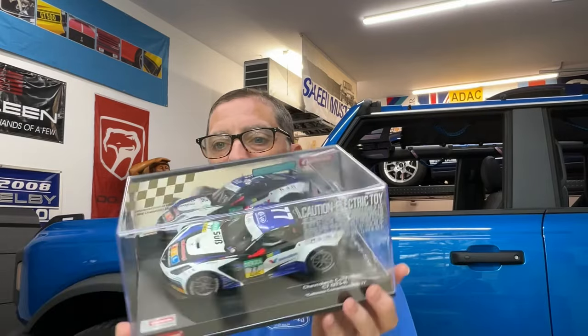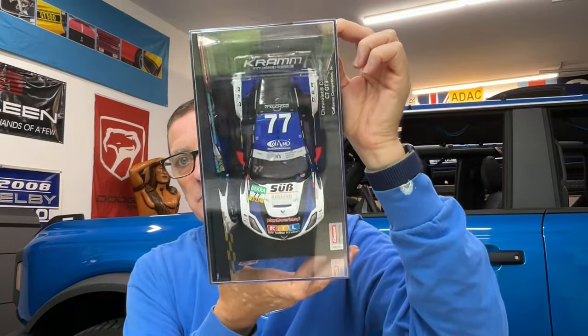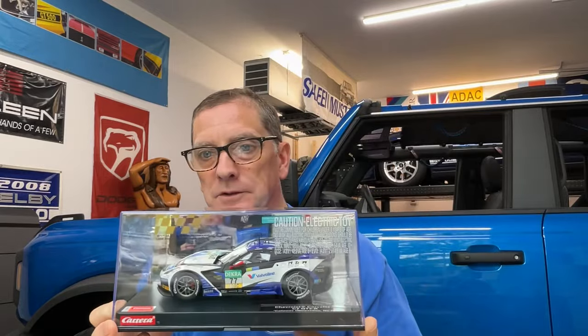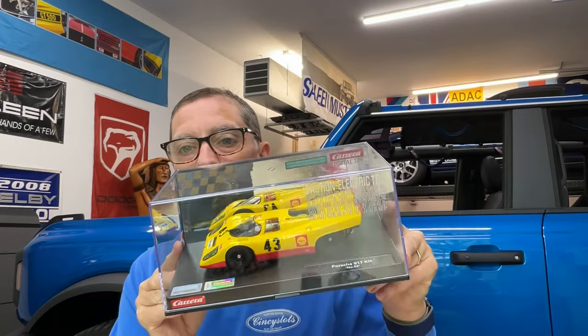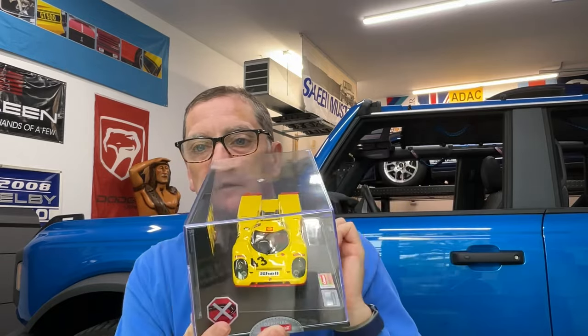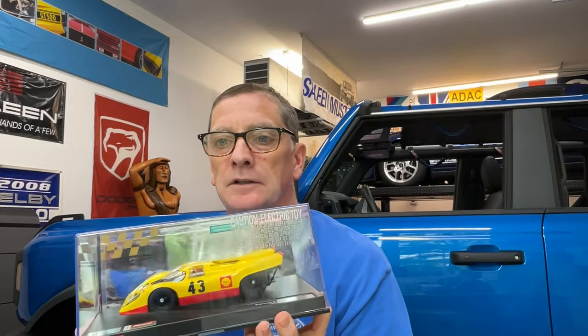And then we have the C7 Corvette Callaway. They made this in 132, so if it looks familiar, that's why. I'm glad they're still doing the C7s. I still think that's probably one of my favorite Carrera cars. And the last one is a new Porsche 917K. As you can see here, nothing fancy, but everybody loves a 917. So there you go on the 124 scale.